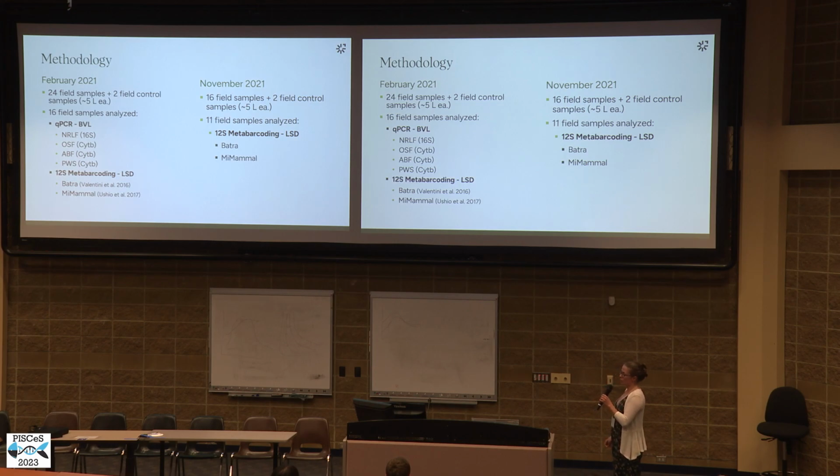Per filter, 5. And I want to mention that these field sample collections are all spatially explicit. I don't take technical replicates at each of my stations. I maximize, with the budget I have, spatial diversity in my sampling. And I can't show you a picture of the site, so you'll have to take my word for it, that each of these samples were about 20 to 50 meters apart.